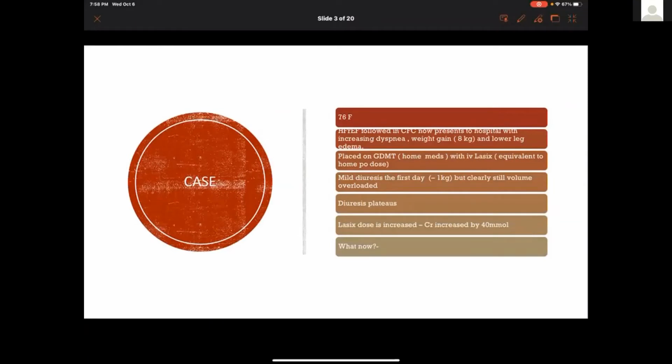A 76-year-old female with HFrEF followed in CFC now presents to hospital with increasing dyspnea, weight gain of 8 kilograms, and lower leg edema. She was previously placed on goal-directed medical therapy, now reinstituted because the blood pressure and heart rate were okay to do so, but she is clearly grossly volume overloaded, and therefore was started on IV Lasix, equivalent to her home PO dose. I believe it was 40 milligrams, so they switched to 40 IV.